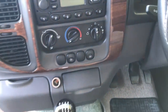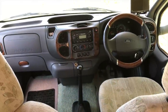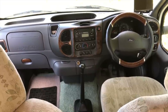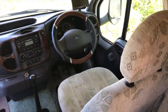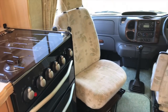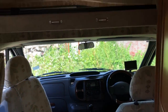So Autosleeper bought this as a Transit van in 2006, decided to build the Rienza motorhome on top of a top of the range Transit chassis. All Autosleepers are converted from brand spanking new. This is the T350 model, the 135 brake horsepower. There you can see the passenger seat with a captain swivel, giving that extra bit of living area inside the front cab.